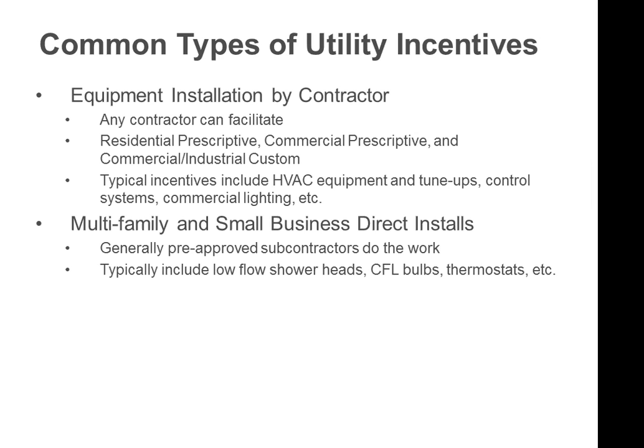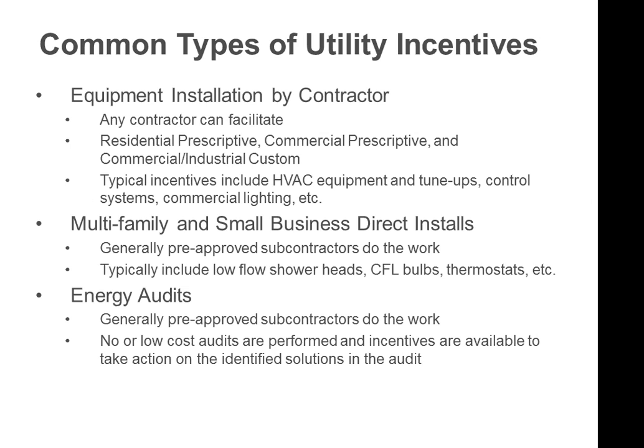There's also programs that are direct install. Direct install does not actually mean the utility is installing it. It means the utility has a subcontractor that's doing the work. Most regular contractors don't like when they hear that because they have this big fear that the utility is stealing all their work. But generally, these programs are not talking about installing a furnace or something like that. They're talking about doing very simple, quick installations of things like screw-in light bulbs, low-flow shower heads, aerators. Maybe a programmable thermostat would be the closest they would come to crossing what a contractor might do. But it's usually simple stuff like that. And if there's any major things that need to be done, you generally refer the homeowner to a contractor.